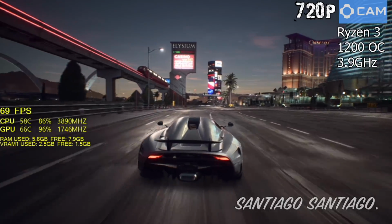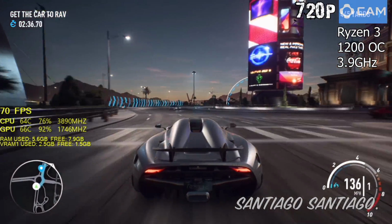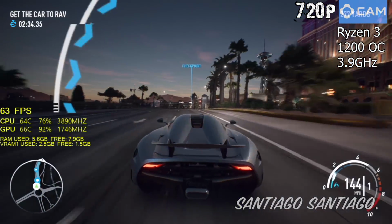Jump a $2 million hypercar. Check. Can I mention again how much I hate you? That's our paycheck you're driving, Morgan. Get that car to Rad.